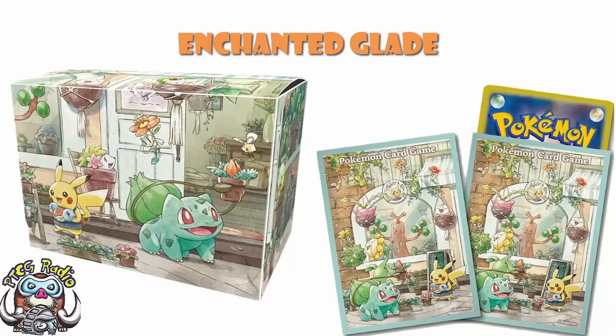So, for instance, if you look at the sleeves and the deck box side by side for this gardening range, you'll notice that actually in the sleeves, Pikachu is on the right in front of a little chalkboard, and Bulbasaur is on the left holding a pot. And on the right, Bulbasaur's still holding a pot, and Pikachu's still holding the Squirtle watering can, but they've swapped places. And Pikachu is no longer in front of a board. And on the sleeves, there's not a plant pot with Charmander poking his head out, but there totally is over on the deck box. And I just love that they've changed these things up a little bit. That makes me very happy indeed.